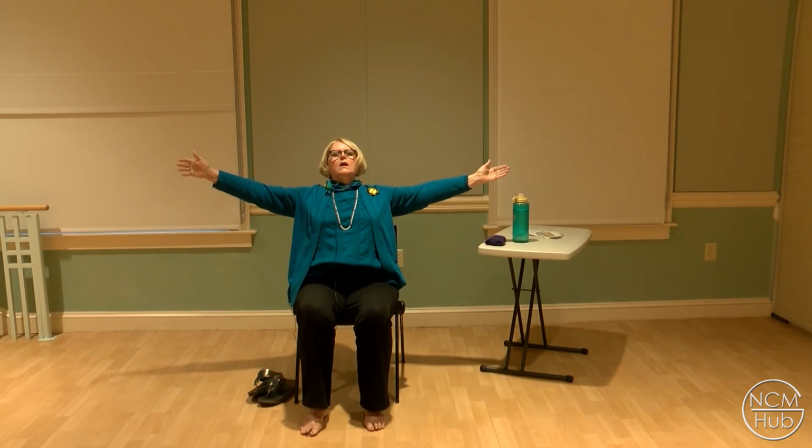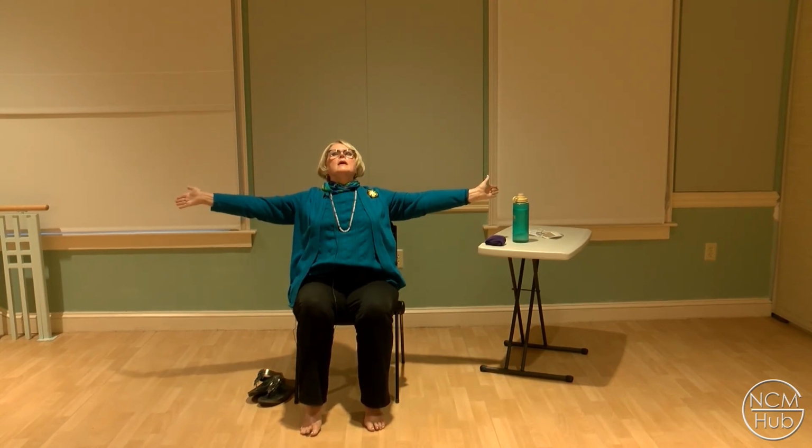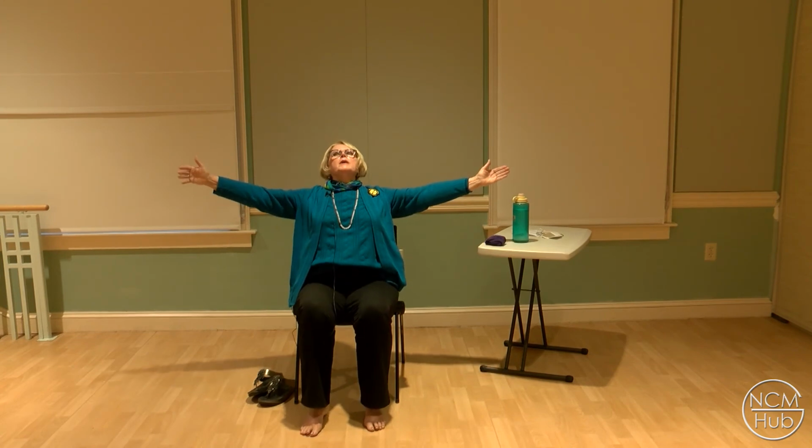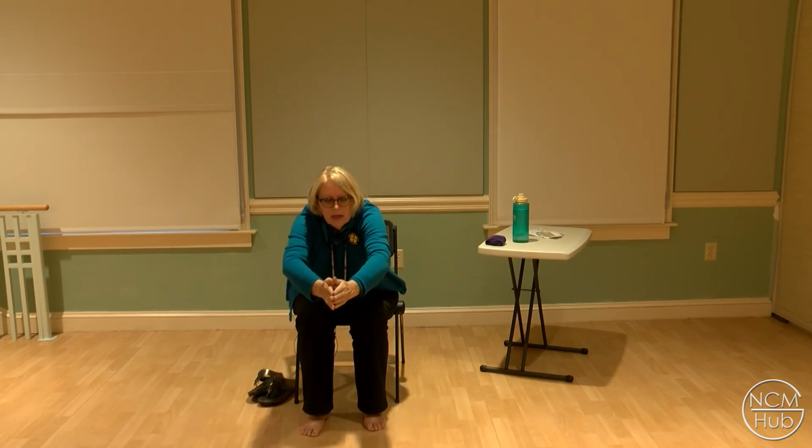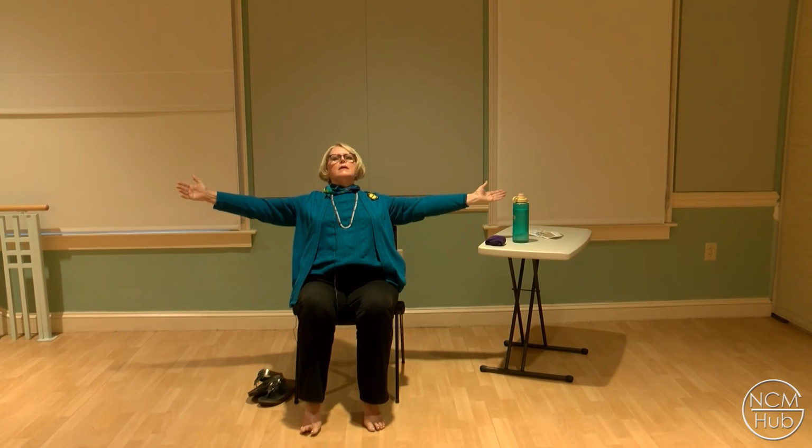Inhaling, arching back, hands come together, stretch forward. Inhaling, arching back. Hands come together, stretch forward. Inhaling, arching back, together. Let your hands relax, lift your shoulders up, roll them back and down.